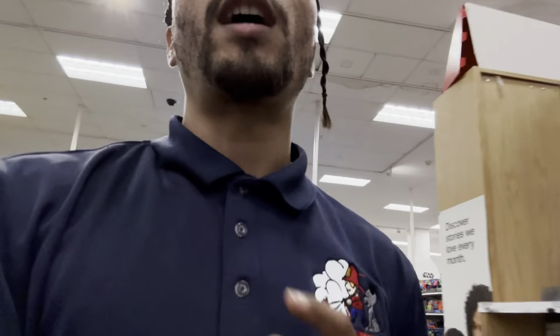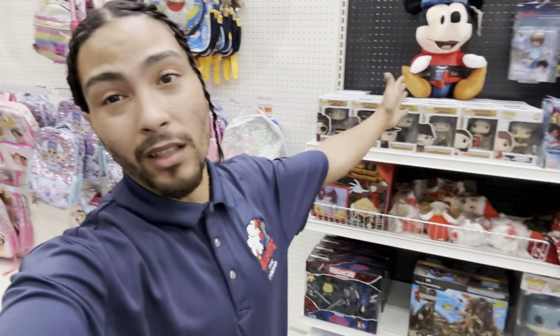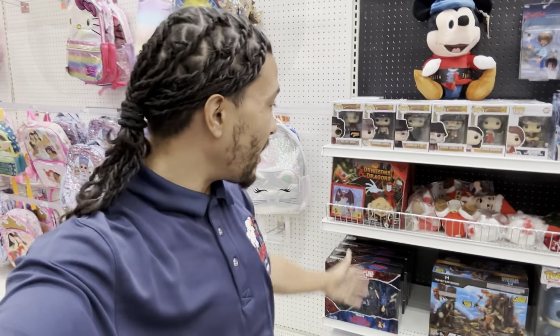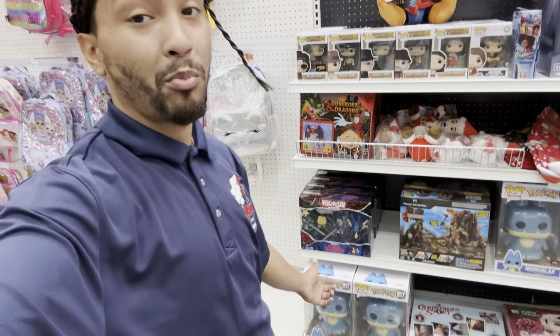It's looking tight, slow. It's looking real dead back here. I don't think they got a lot. They don't got a lot back here. All right, so this is the collectible aisle. As you can see, got a little bit of pops here. Ninja Turtles. We got a big pop down here.